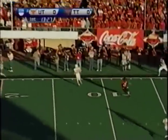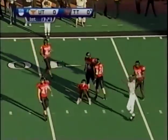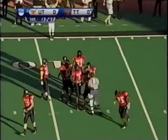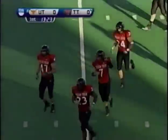Ross will let it go. Takes a great Texas Tech hop, and it'll be down at about the 8-yard line. And that's where Texas will begin after a punt of 52 yards.